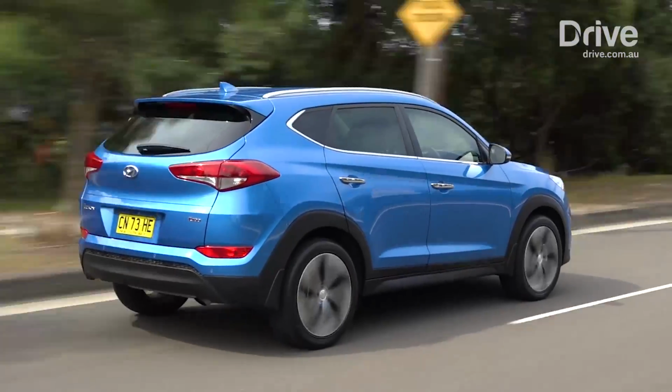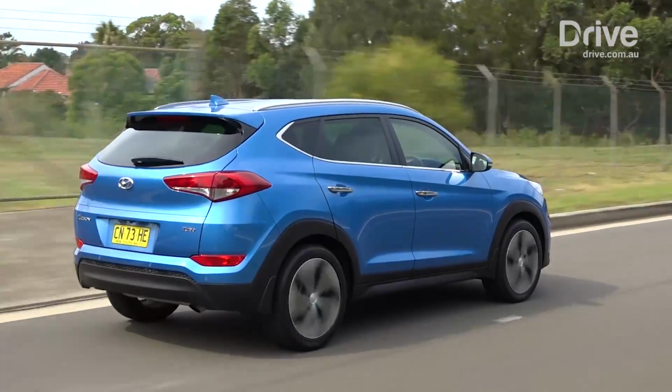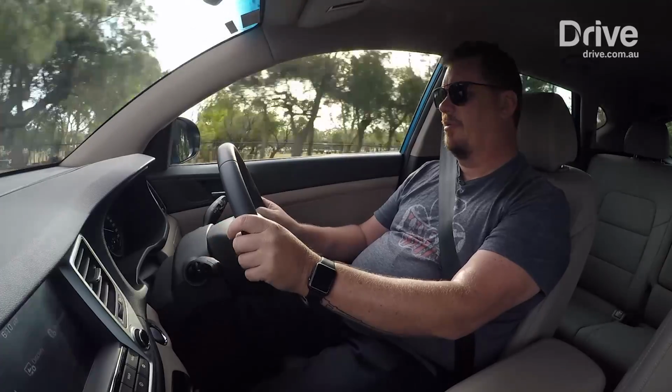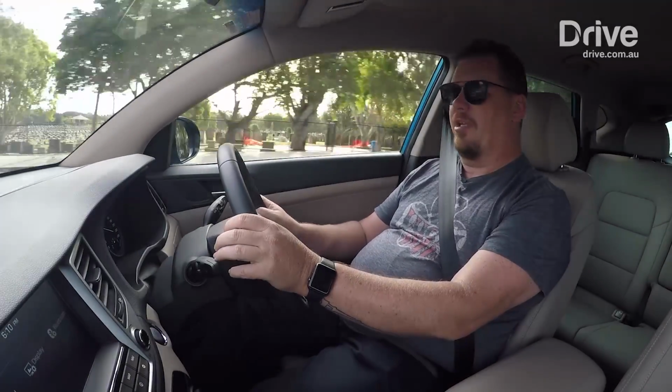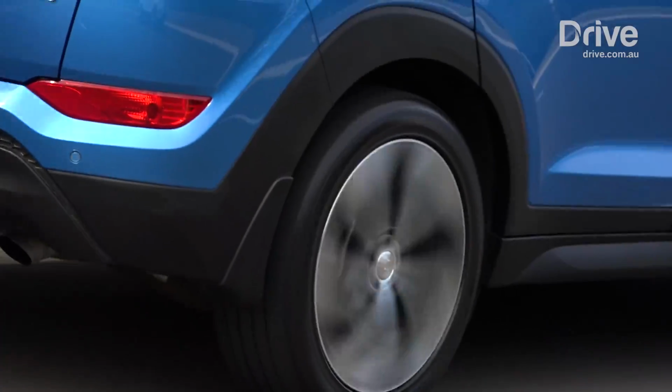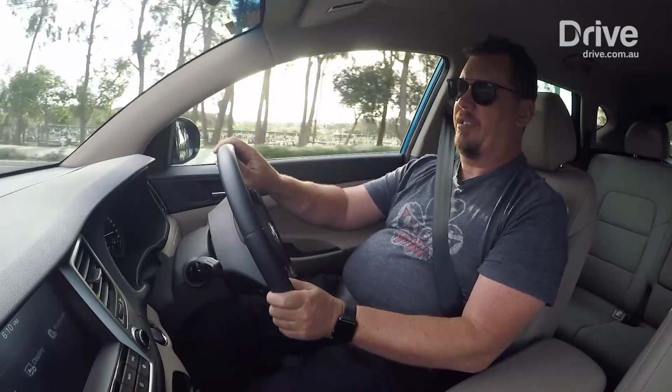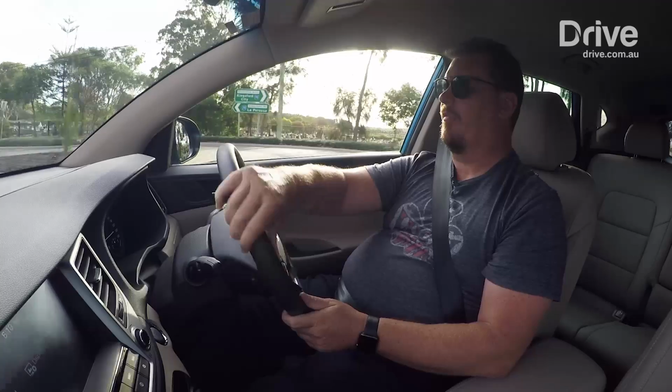The steering is well sorted. It's got a little vagueness on centre, but then it weights up quite nicely through the bends, giving you that sort of positive feel to it. And it certainly has a really sure-footed stance when you do actually push it through the bends. Now, it's certainly not a sports car, but it does imbue a sense of confidence when you're driving it.